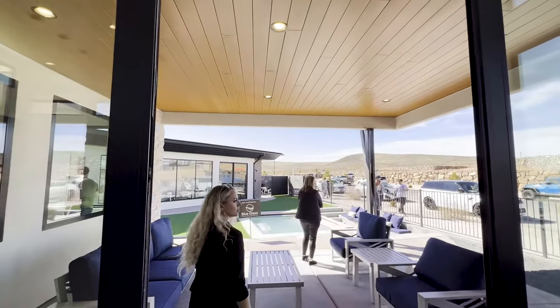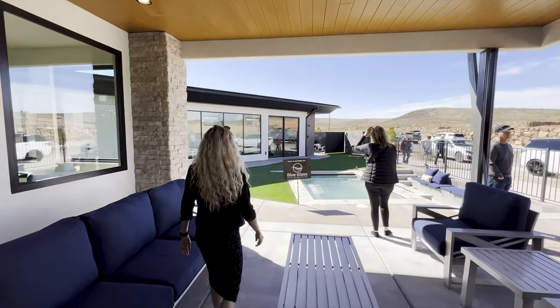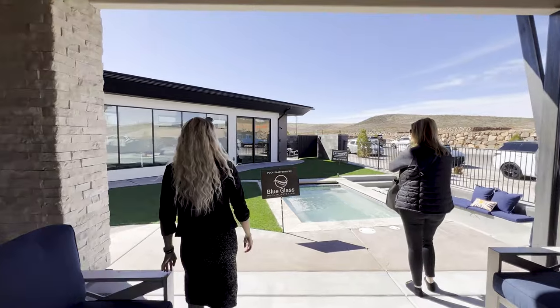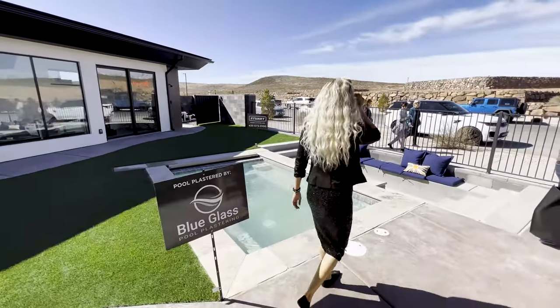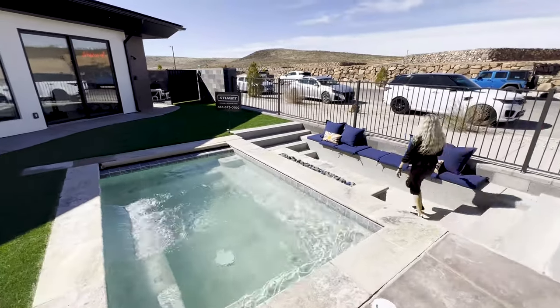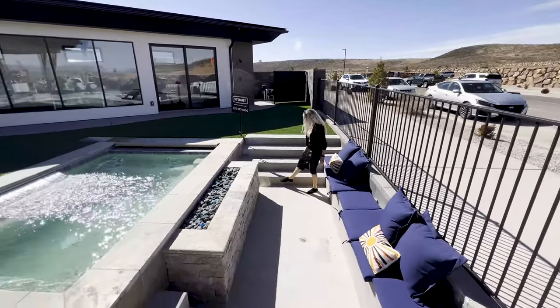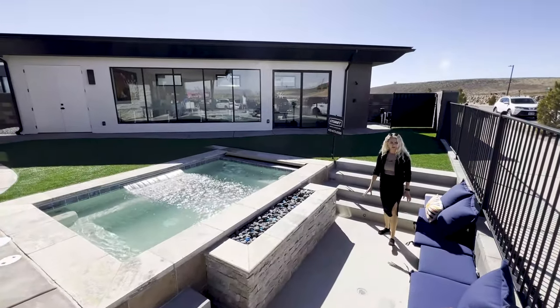Look at the wood accent on the top of this deck. Matches the front entrance. I'm a huge sucker for the wood accents on the underneath of the decks. So you've got a spa. Little seating area down here next to the fire pit. It's a cool little dugout. And it looks like there's some lighting on the steps. So you've got your fireplace, some lighting down here.